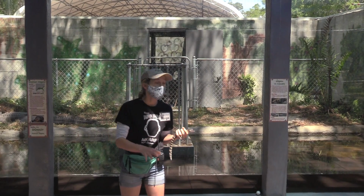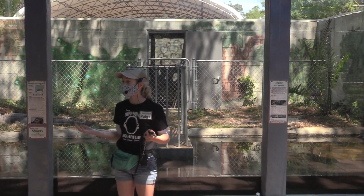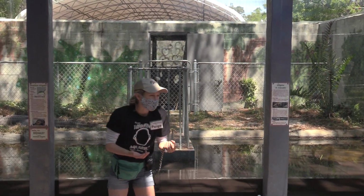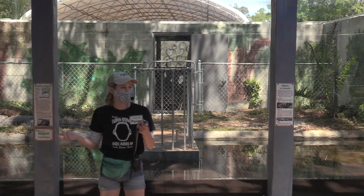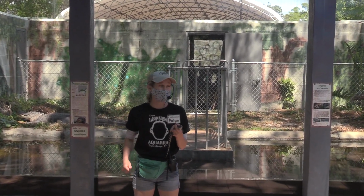Now, if all 20 to 50 of every single alligator nest made it, every pond in Florida would be gator on top of gator. So it's good that they don't, but it is a little sad, too. The predators that they have to worry about include snakes, birds, otters, raccoons, turtles, fish, even bigger alligators.